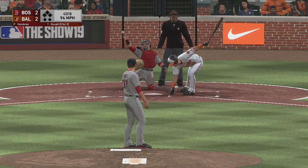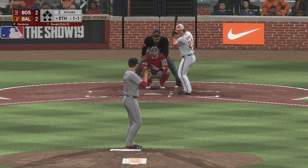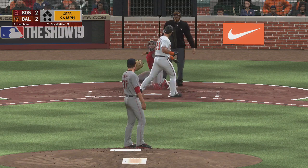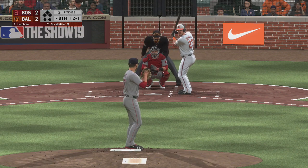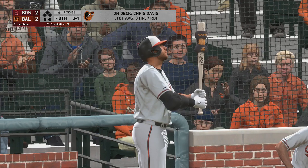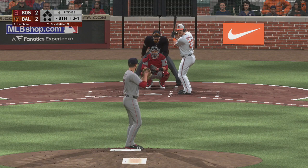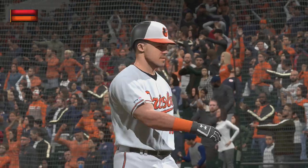Now a fastball off the plate away, a ball and a strike. Bases empty here with nobody out. And this ball runs away for ball 2. 2-1. Too high that time, and it's 3-1. On deck, the powerful Chris Davis. The 3-1 pitch. And he lays off, ball 4. Now the potential go-ahead run is on base here.